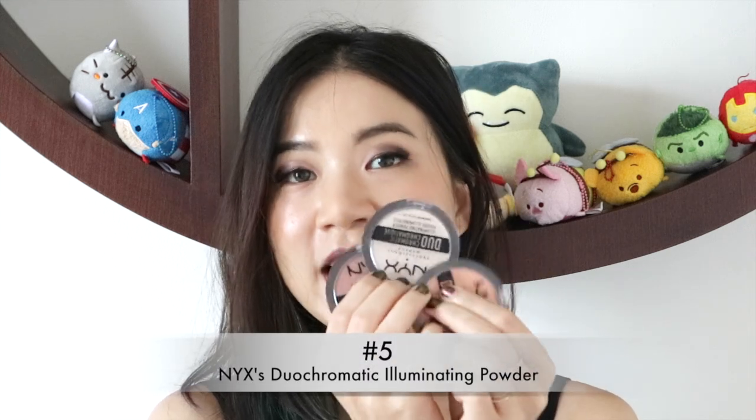Number 5, it's another NYX product. It's the NYX Duochromatic Illuminating Powder. These don't shift color the way Looxi's does, but they are really pretty. A duochrome is basically one color, and when the light hits it, the highlight shows up. Meanwhile, Looxi Beauties is actually a color shifting product. From certain angles it looks red, another angle it looks orange, and then suddenly light hits it, oh wow, gold.